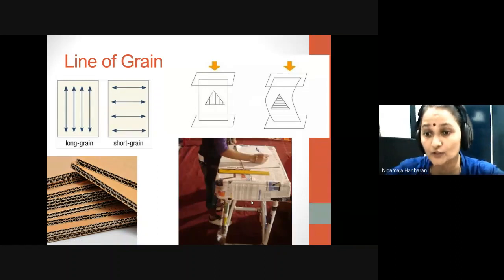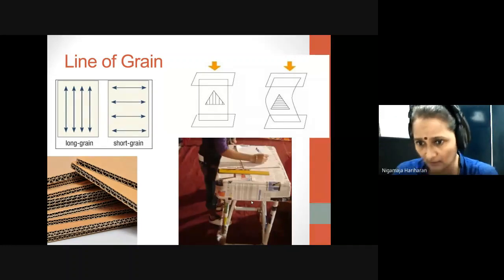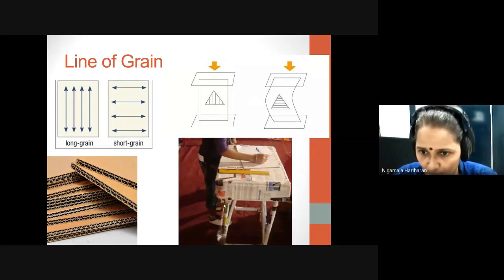So we don't want it to collapse with the pressure. The child may put pressure by leaning. This girl may lean on the table, so it should not collapse. So we always have to remember that the grain has to be lengthwise. The same when it comes to the legs of the table also.